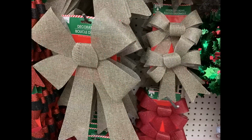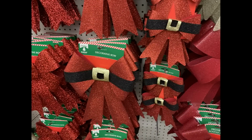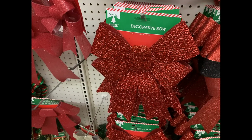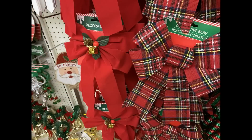They also had the large plastic bows that are pre-made, that look like burlap. They had those in the brown and the red. You can get some that look like the Santa belt with the glitter, solid glitter red. They also had just the solid velvet and plaid, and a lot of them are repeats from last year.